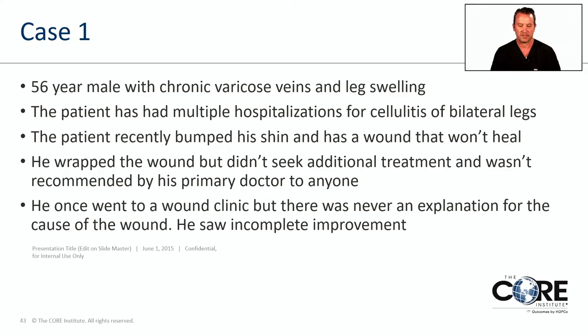This was a patient of mine, a 56-year-old guy with chronic varicose veins and leg swelling. He was a truck driver. He had multiple hospitalizations for cellulitis of his legs. No one could really understand or explain why he kept getting these skin infections. He recently bumped his shin, and the wound just wouldn't heal. He wrapped the wound, but didn't seek additional treatment and wasn't recommended by his primary doctor to see anyone.